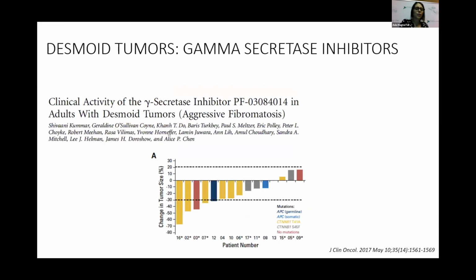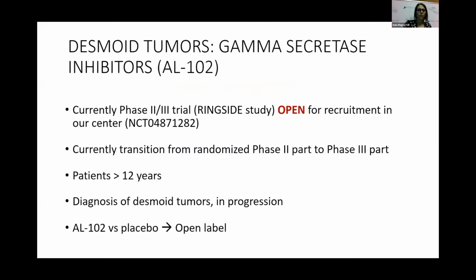So specifically in desmoid tumor, there are already prospective data of this family of drugs in small phase one trials. This is the case of one study published in 2017. And as you can see in the waterfall plot, the majority of patients experience some kind of tumor reduction with increasing doses of gamma secretase inhibitors. So currently we have open in this center the phase 2-3 trial RINGSIDE, in which a gamma secretase inhibitor called LA102, which doesn't have a name yet, is being tested.